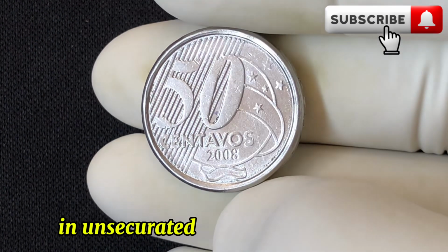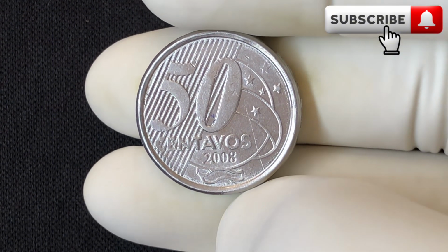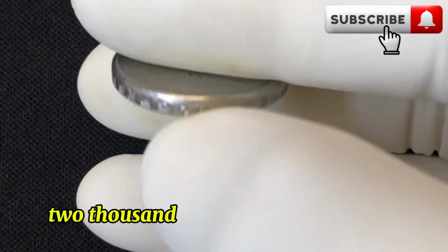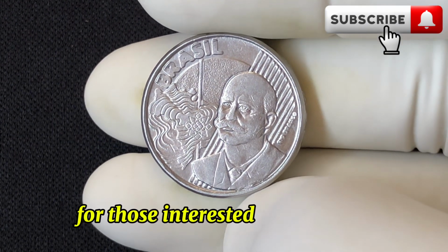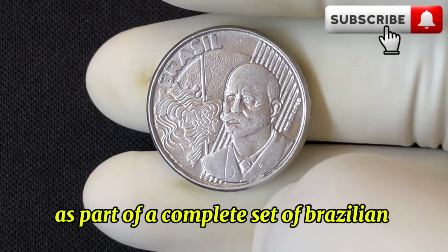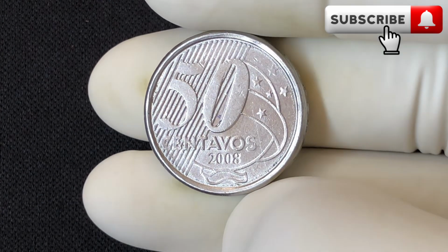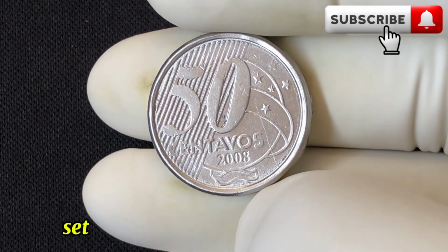However, in uncirculated or pristine condition, it could fetch a bit more from collectors, but it's not typically a high-value item. While the 50 centavos 2008 coin isn't a major rarity, it's still a nice piece for those interested in Brazilian currency. Collectors might appreciate it as part of a complete set of Brazilian coins or as a representative piece of the 2008 series.